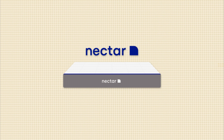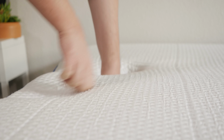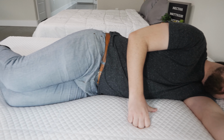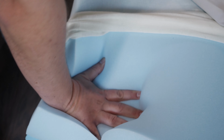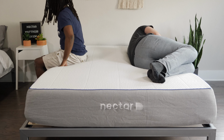In terms of who should get the Nectar, I think between the two, a better option for side sleepers. It is softer than the Puffy, offers better pressure relief specifically on your shoulders and your hips. It's also a better option for those who just prefer something a little bit softer. The Nectar is softer than the Puffy, so if you want something with a little bit more give, the Nectar is definitely a better option for you.